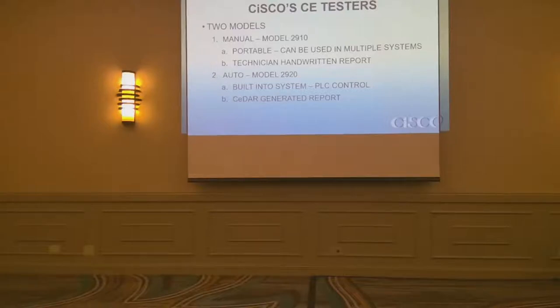All right. So, anyway, that's the two models that we have. Auto model 2920 is installed in that training shop.